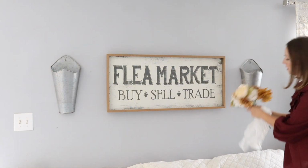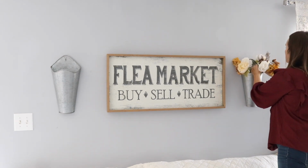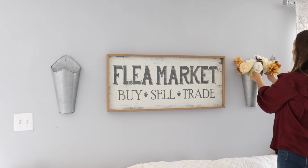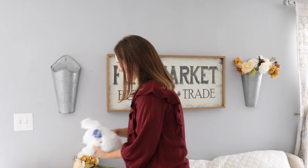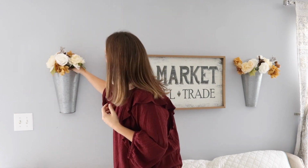The stems were a little short, so I stuffed some plastic bags in the bottom of the vase just to raise them up a little bit so they weren't so short, and that was a nice little hack for you. I just put them in both of them, so of course they're the same height.